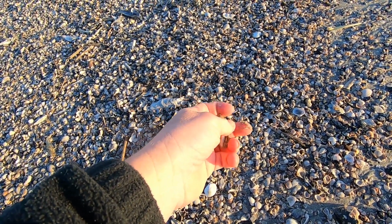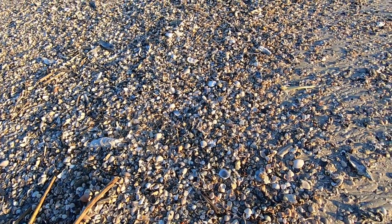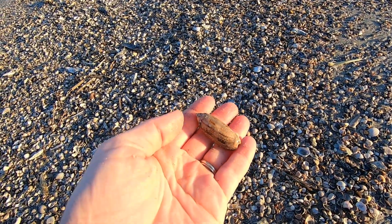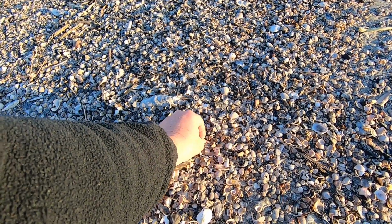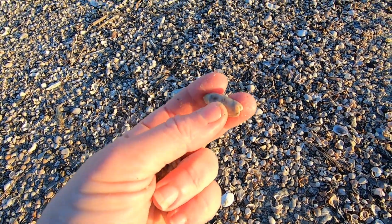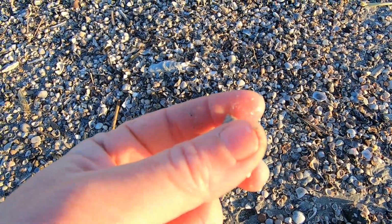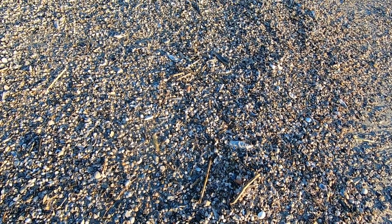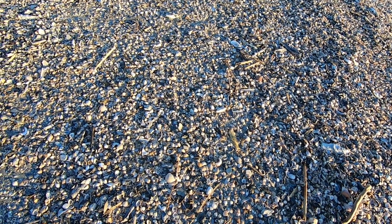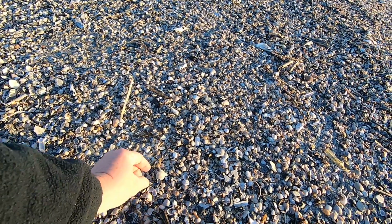Look at that beautiful olive. Gorgeous. Let's wipe it off on my pants a little bit, clean some of that sand off. Gorgeous. Oh, and look at there. You guys were almost gonna let me miss that. How many of you guys had seen it and was saying, pick it up, don't miss it? Because y'all know if I see it, I'm probably gonna love it.